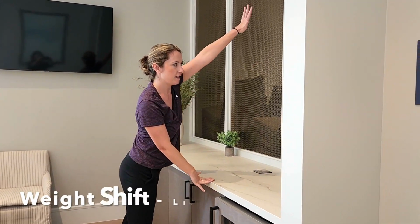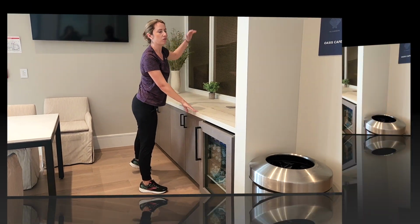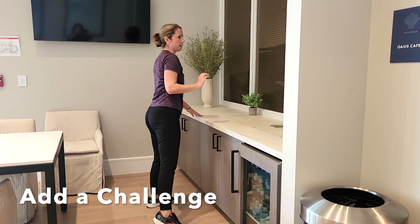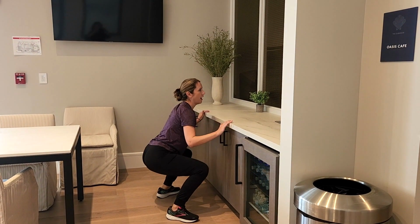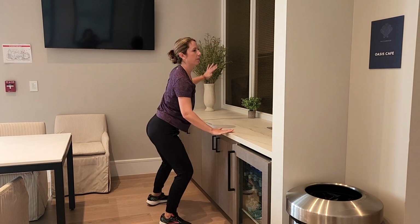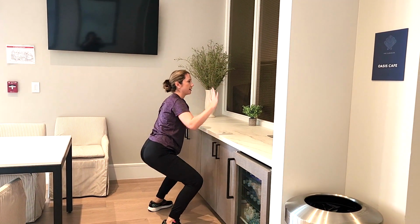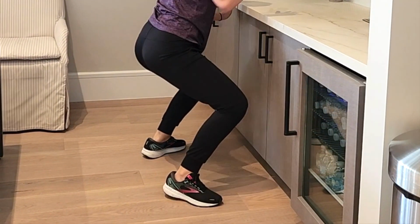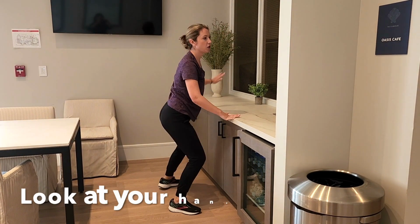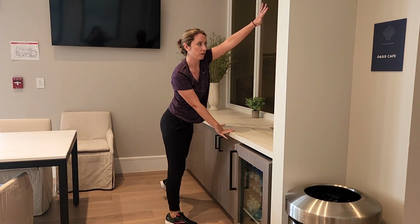Weight shifting is optimal for turning, walking. If you don't weight shift, you don't move. You want to make it more challenging, right? So why don't we add a squat to reach, squat, and power up. Weight shifting, we're doing the same exercise. You're staying big, sitting low, because you should be getting pretty tired. And the visual too, make sure you're looking at your hands. Our vision is very important with our balance.